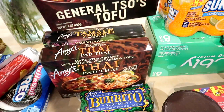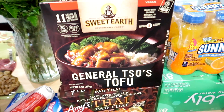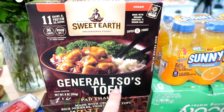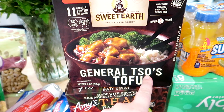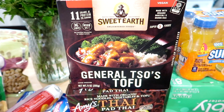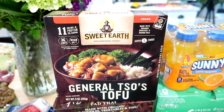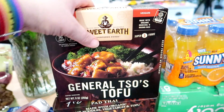I got a few different frozen dinners that are plant-based. This is the Sweet Earth General, do you say General Tao's tofu? I don't know how to say it. That's what I always say, General Tao's, but I don't know if that's correct. This has broccoli, brown rice, and tofu in it.